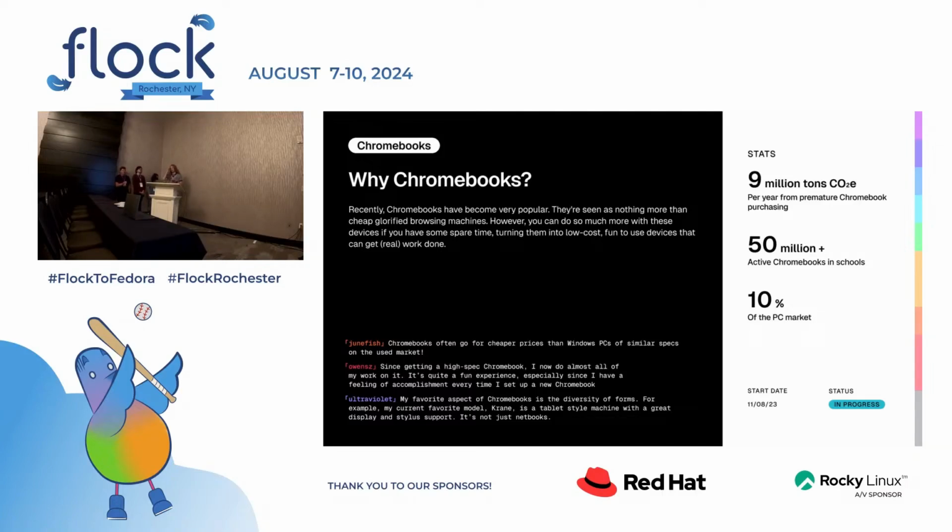What's cool about them? So recently, Chromebooks have become very popular, and they're also just seen as nothing more than a cheap, glorified browsing machine. And while that may be true, you can do so much more with these devices if you just have some spare time. And you can turn them into a low-cost and, in my opinion, really fun-to-use device that can actually get real work done.